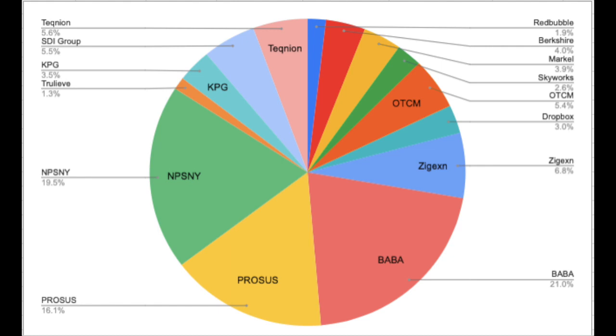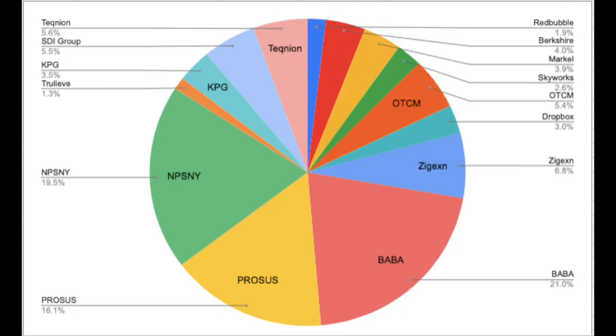I put my big money into Naspers, Prosus, and Alibaba. Alibaba hasn't got there yet, but Naspers and Prosus has finally turned positive after all that time. But maybe it goes negative again. I don't really know, but I feel pretty confident about those investments. I have no issues here. And starter positions in those other ones. So things like Teqnion, SDI Group, Terravest.